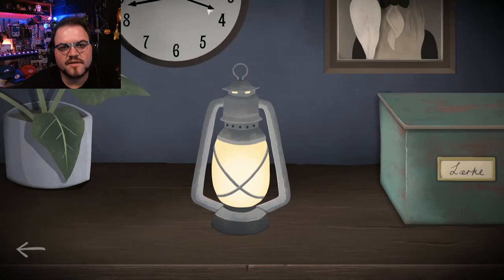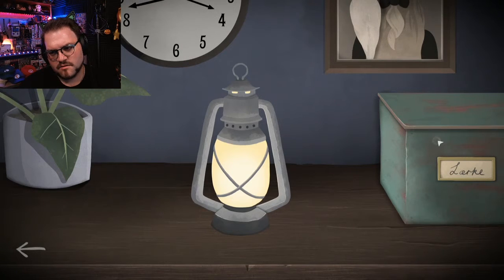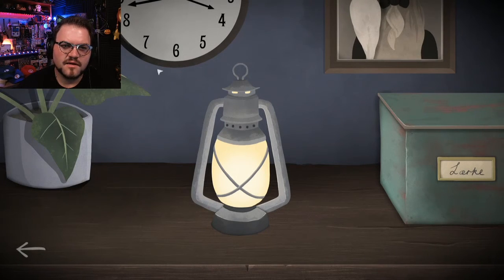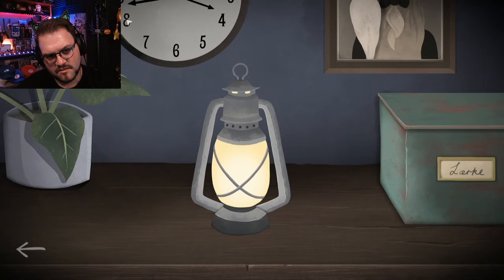I wonder if I can click that. No, I cannot. I can't click on the box that says Lark on it. Back to the picture, nothing. Yeah, because it's definitely 3, and it's hovering between the 8 and the 9 again. That's gotta mean something. Can you move the handle? I cannot.